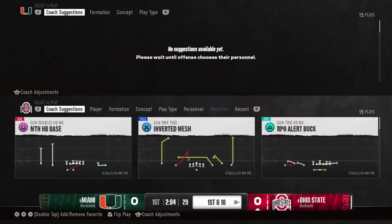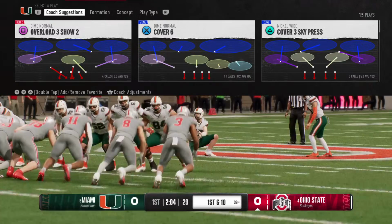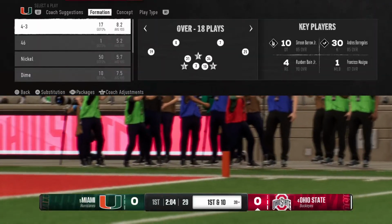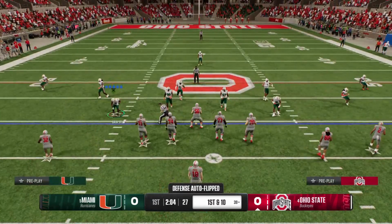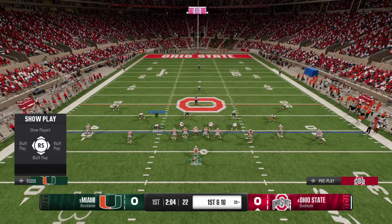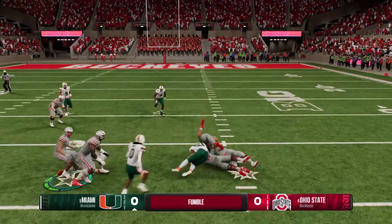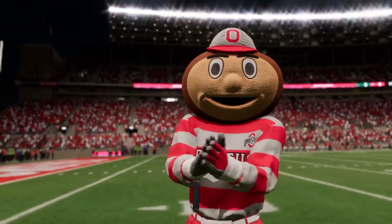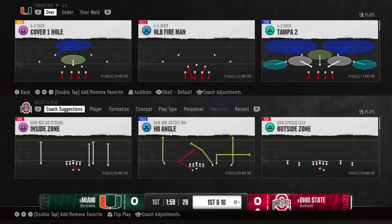Timeout, Ohio State. Looking for a productive play on first down. Back to throw, it's Howard. And the pass is intercepted. Oh, it's out. Well, the offense averts absolute disaster by falling on that fumble. Timeout called by the offense, and now they just have one remaining in the half.